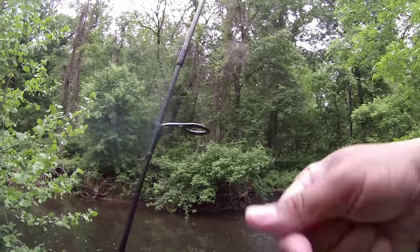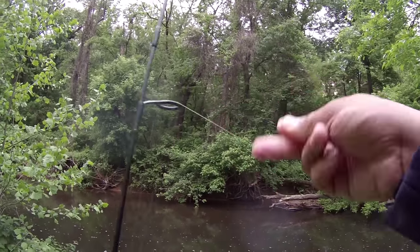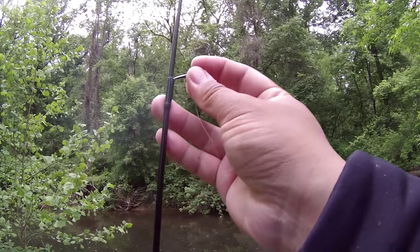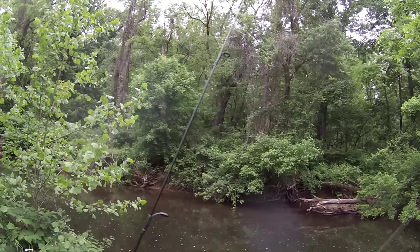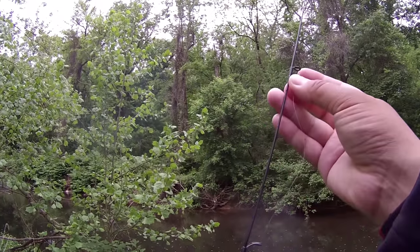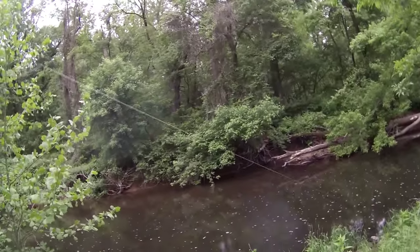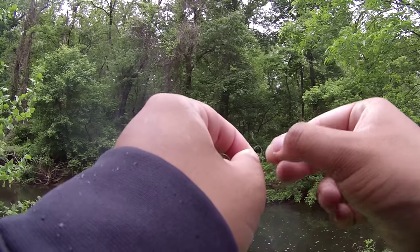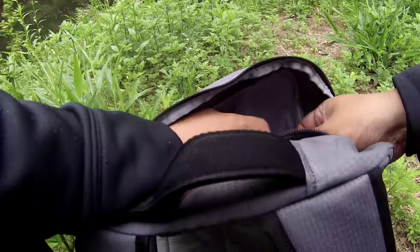I'm using 4 pound Berkley Vanish fluorocarbon line. It really suits my needs. I like things that sink better, depending on what I use. Since I will be using an inline spinner, I like to match it with fluorocarbon. It does a really good action for the fishing. So there we go, 4 pound fluorocarbon, Berkley Vanish, and finally I'm gonna be using the same inline spinner that I always use.